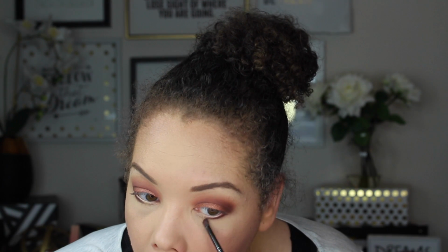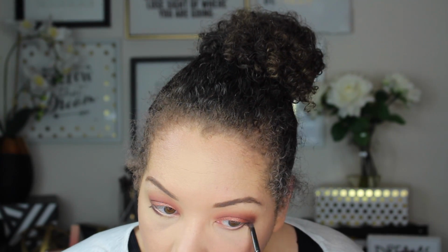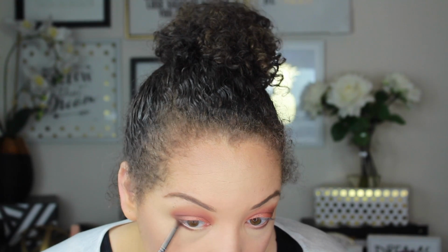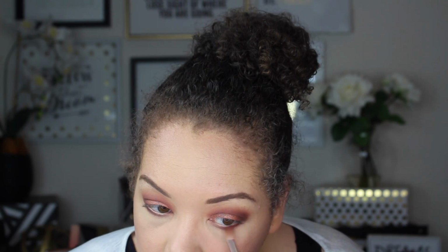Then with my Morphe E36, I'm going to go in with the first shade that we used and blend that out. I'm going to take that color from inner to outer corner. Go back in, that's too big, with my MAC 221 and then this little burgundy shade, and we're going to blend it out even further.